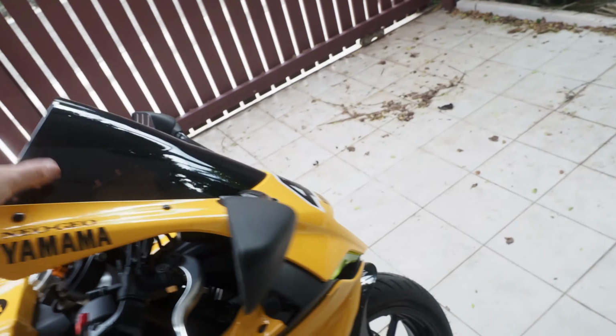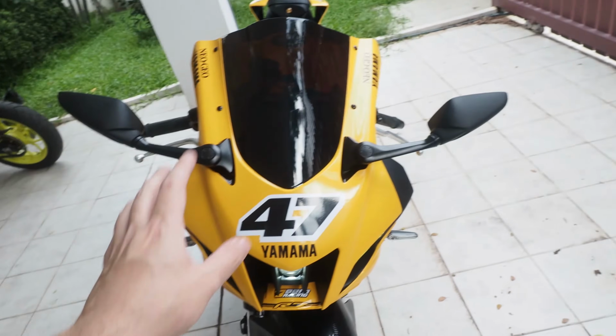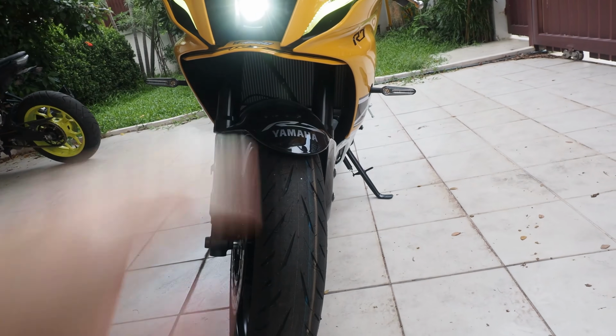I have stuck an R6 windscreen. Just so you know, the R6 windscreen fits. They've got really cool daytime running lights. I don't know if you know, I've got like a yellow filter there to coincide with the yellow.